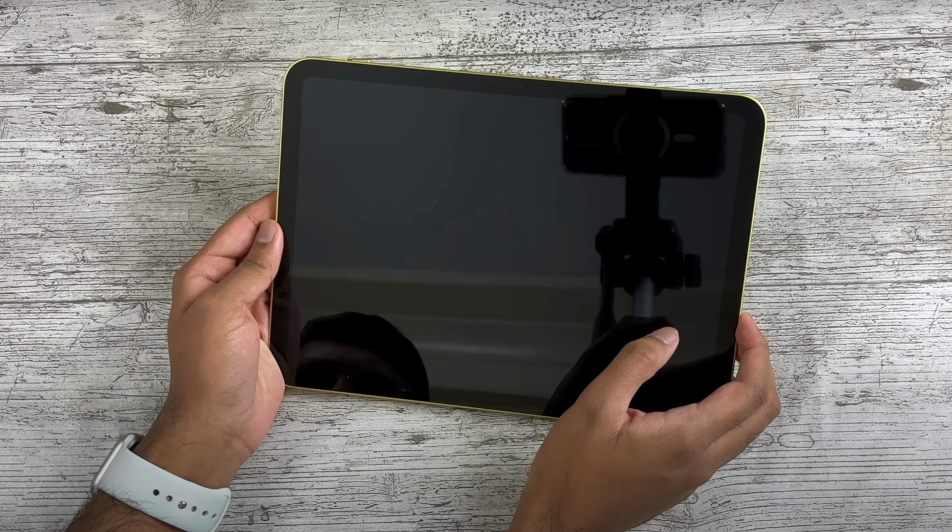So it's officially been a year since the iPad 10 was released. I feel like this got mixed reception to say the least when it was originally released, but now that the price has come down and there's often discounts on this tablet, should you consider buying one? Well, let's delve into this.